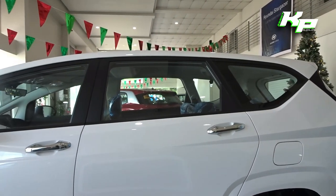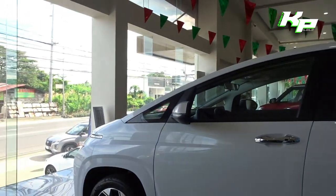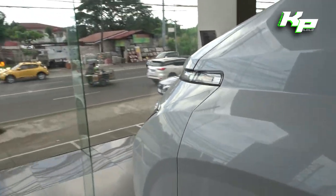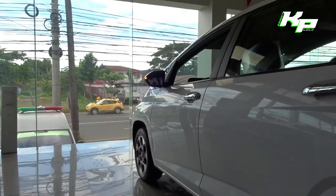What we have here is the GLS Premium topping range, and I'm pretty sure that you will experience much pleasing features like you've never seen before. How do we indicate it? To the exterior! If you are familiar with the Staria, actually your guess is right.